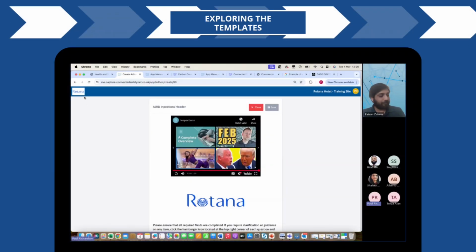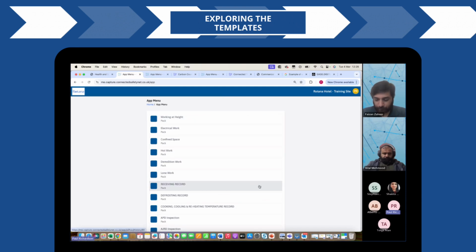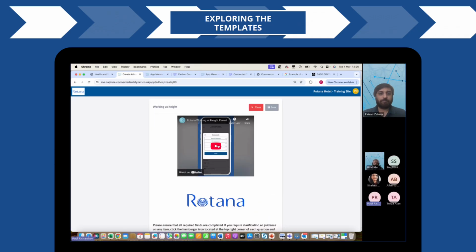I'll just go back to a reminder of the library of what's been created. If you would like an individual hotel to have further insight into some of these forms, we're happy to provide follow-up sessions. In fact, that's part of the process we give. As you can see here, you've got every aspect of your permit to work process. I'll give you another example of how that works and how you'll be able to make it easy for the users to understand how it works.